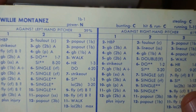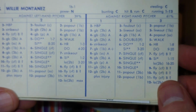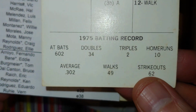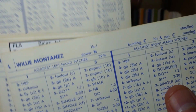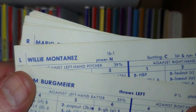A very good Montanez. A 1 first baseman, hits lefties really well. So that's a fine everyday player, something this team sorely could use. 3.02, the power's not really there, but it kind of comes and goes with this guy. That sounds like Montanez and Bergmeyer might be the two selections if the rookie class is not good. So let's go look at that.